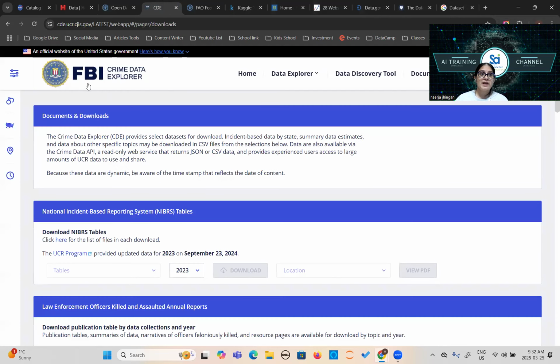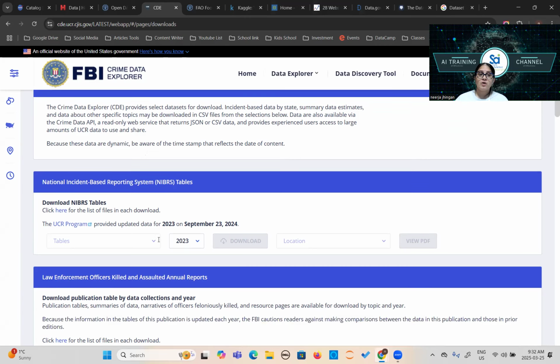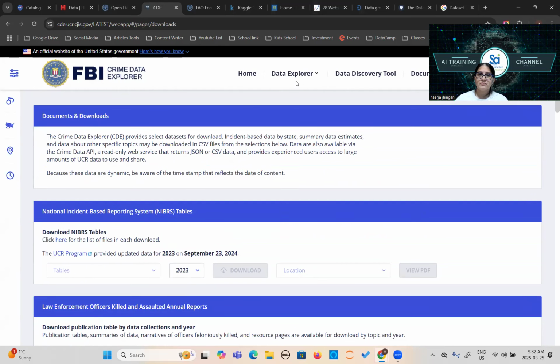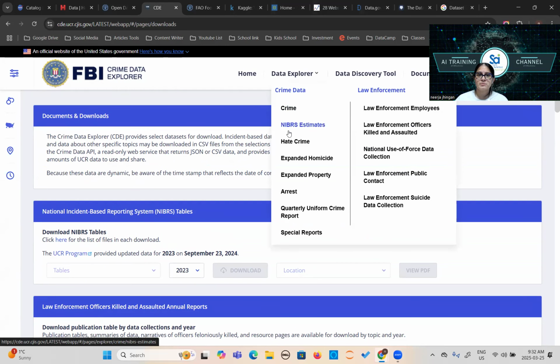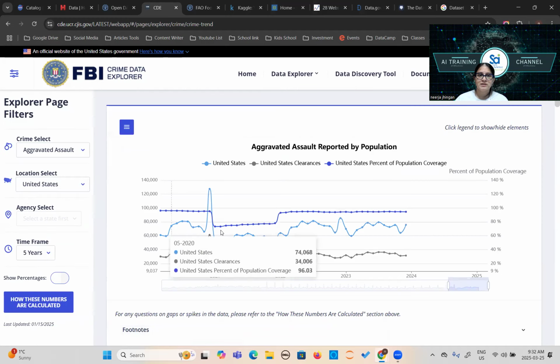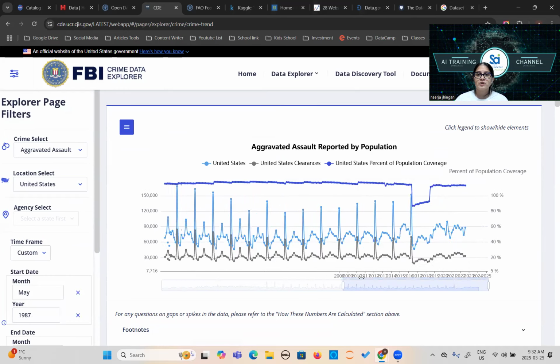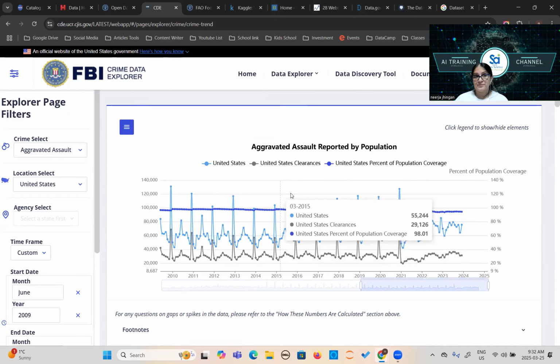The next one is the FBI Crime Data Explorer. If you again have an interest in your community, and you want to work on the crime rate, then you can choose the data from here. If you want to choose from the data explorer, you can choose the category. Let's say we choose the crime one. You can see how good the graphs are that they are showing, percentage of population covered, and they are also showing the year as well. You can also create graphs like this.